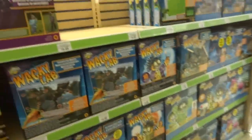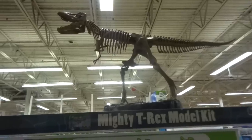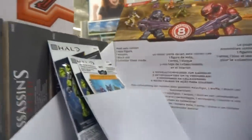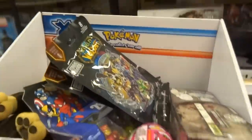And then I didn't buy anything in this section. This is the science educational section, but they had that T-Rex that I made in my other video, it was really cool. And then I could not believe I found these things. I didn't know these existed. What, World of Warcraft blind bags. I've seen the sets, but I have not seen blind bags. So I got those. There were only two of them.